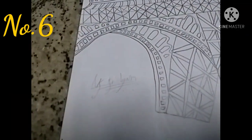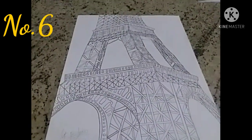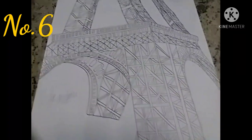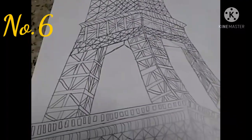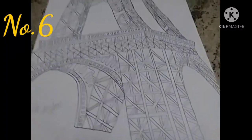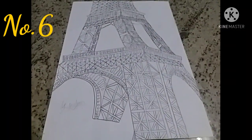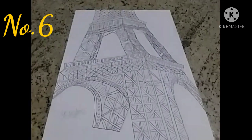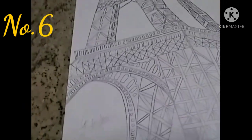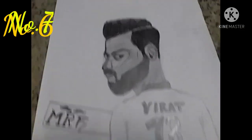Okay, and the next one is the Eiffel Tower, and you can see my signature. I drew this just two days ago, and this was really tough for me to draw. I first made a sketch. I have not made the shading for this because it's really tough for me, and due to this lockdown I don't have many 3D pencils. I need to buy them. Okay, let's see the next one.